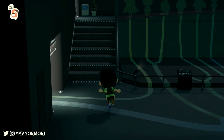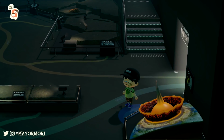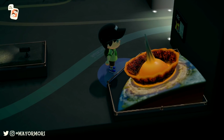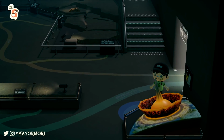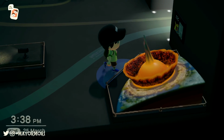Okay, so is it just the two rooms then? This is obviously going to take us back into that room. Was there one on the other side? I can't remember. Oh, wow. That is cool, but unnerving at the same time. It's obviously a massive asteroid hitting the Earth. I like the way the camera pans in. That's really cool. No information on it, though.